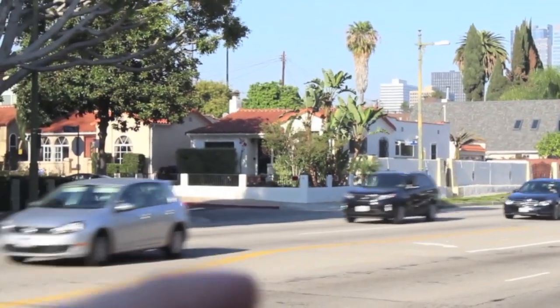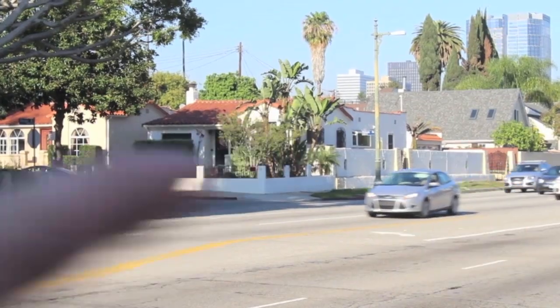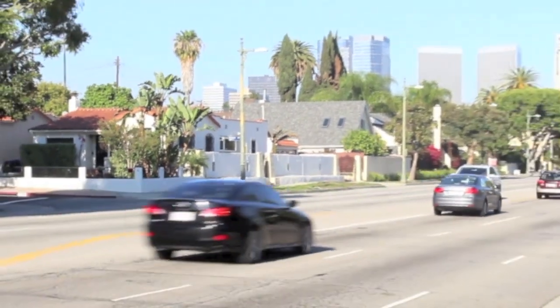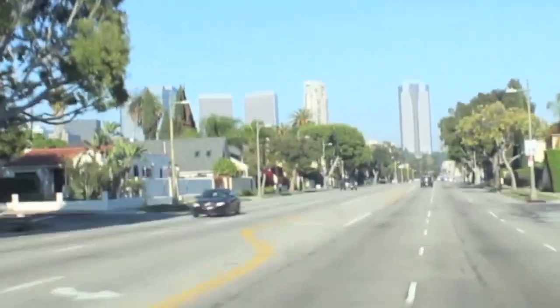You look straight ahead, you'll see this house that has this little arch frame right above that window. The first shot of Nakatomi Plaza in the movie.